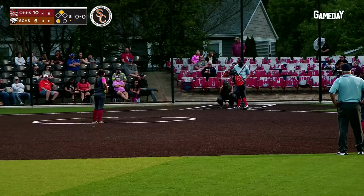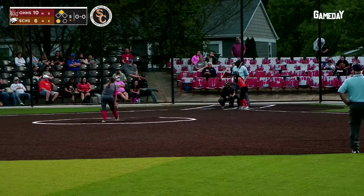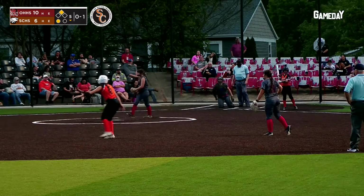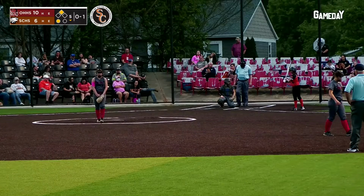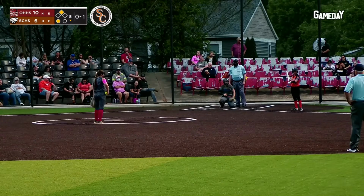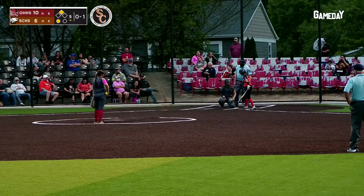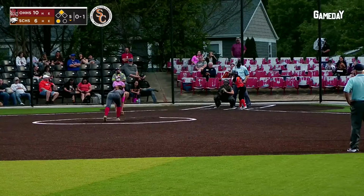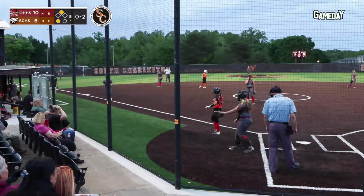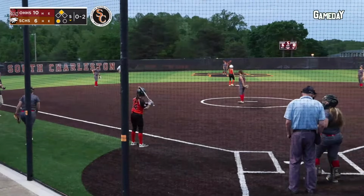South Charleston looking to answer with some runs of their own here in the bottom of the 5th after Oak Hill was able to take the lead in the top of the 5th. Pitch is in there for a strike. And the 0-1. Fouled straight back. So that'll be 0-2. One out, runner on second here in the bottom of the 5th inning.